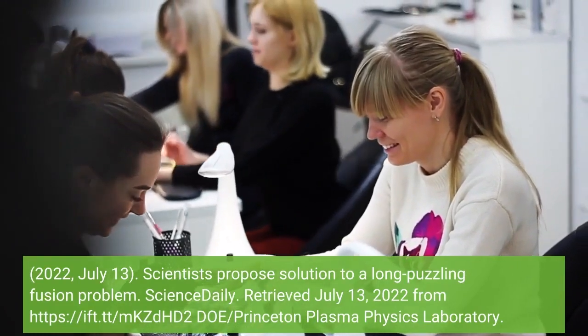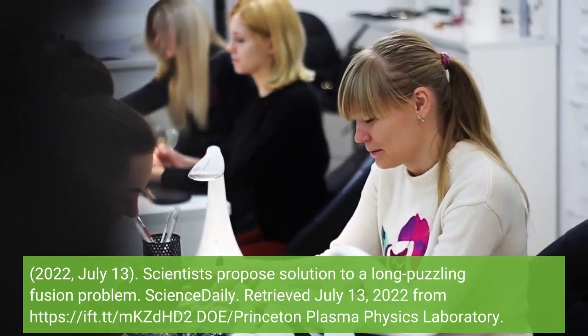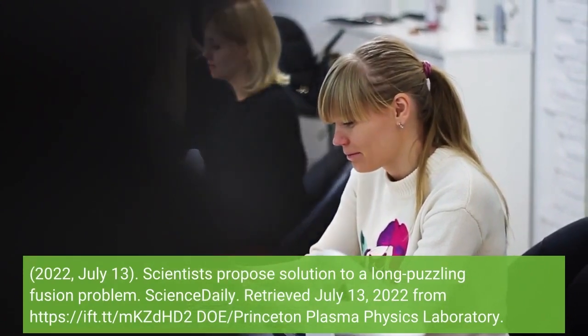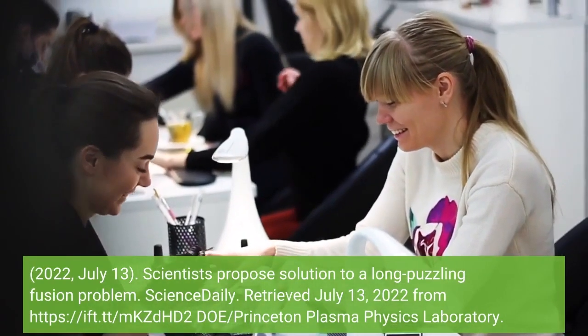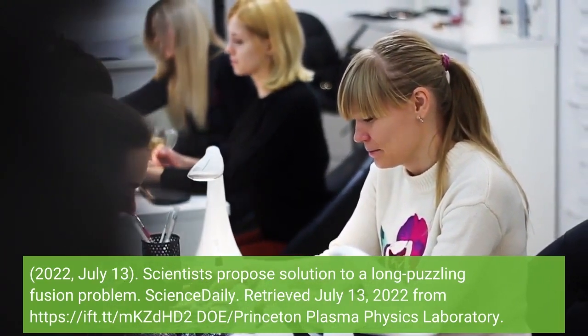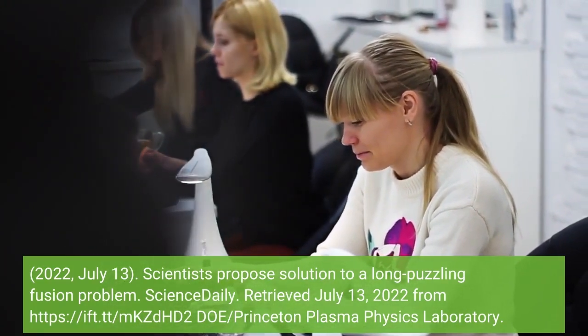2022, July 13. Scientists propose solution to a long puzzling fusion problem. Science Daily. Retrieved July 13, 2022 from DOE, Princeton Plasma Physics Laboratory.